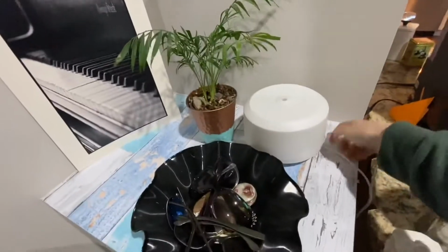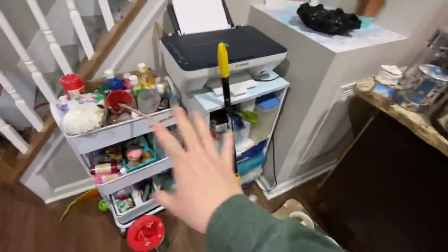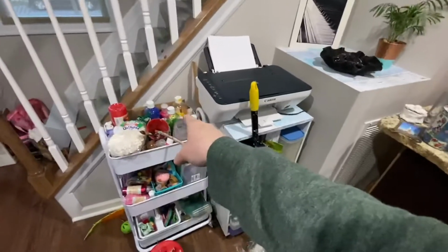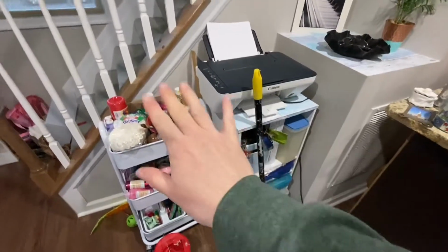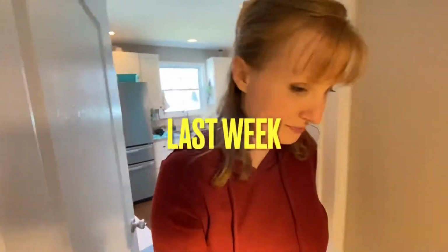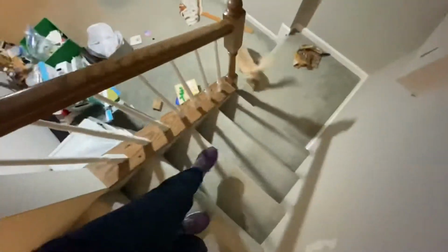Can probably make this disappear. This stuff is kind of busy. It's gonna go upstairs in the craft area. First, I'm gonna put these paints with my paints because I don't want paint up in a kid's room. Off we go. You coming, buddy? So fast.